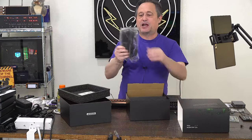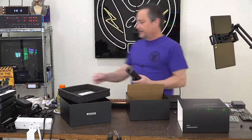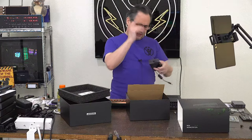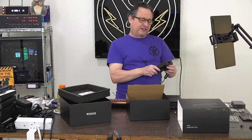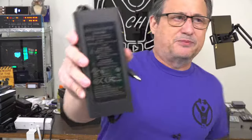So that contains our power brick. Now this is a 180 watt power brick. All right, so bear that in mind if you're thinking about putting a graphics card in here. You're not going to be able to get a very powerful graphics card in there at just 180 watts. You might need to get like a 300 watt if you can find a graphics card that's low profile, that'll fit. Yeah, it says 179.93 watts. It's a 19-volt. These 19-volt power bricks are pretty common in these mini PCs and laptops that are fairly powerful.